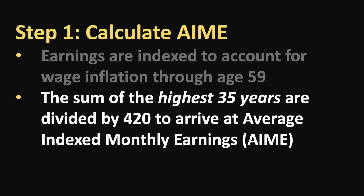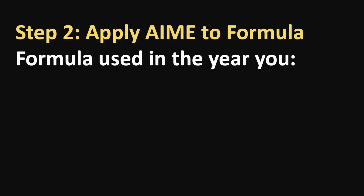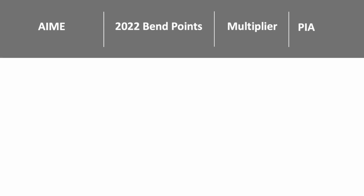And at this point, the administration has an accurate count on your earnings history, and it's time to put your individual averaged index monthly earnings through the formula. Now, it's important to note that the formula which is used is the formula in place the year you turn 62 or the year you become disabled or die if either of those happen before 62. So let's go through a quick example of how your average earnings go through the formula. This formula is made up of 2 numbers often called bin points. Your average earnings to the first bin point are multiplied by 90%.